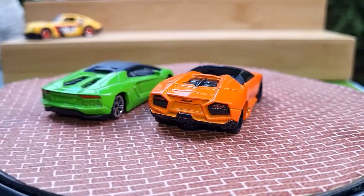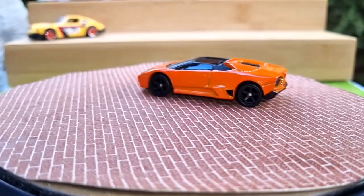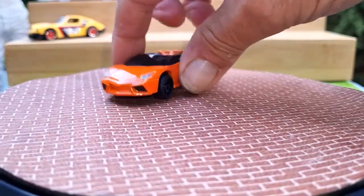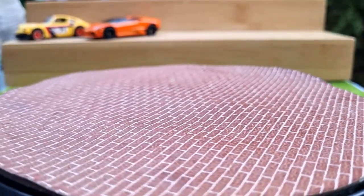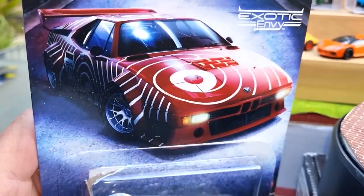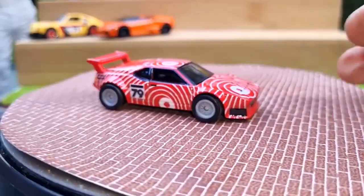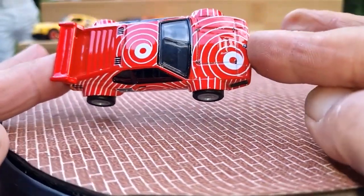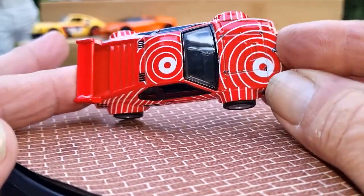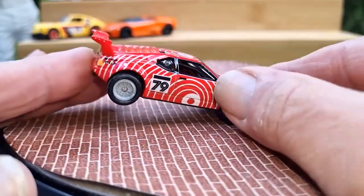And the number three car is a BMW M1 Procar. So I'll just pop this one away. And that's the card art. Looks really nice. Never seen this one in diecast before. Nice strawberry red paint. Wild graphics over it. Looks like the target symbol. Big flared wheel arches. Tinted glass. Grey rims. Real rubber tyres. Big weird rear deck wing.